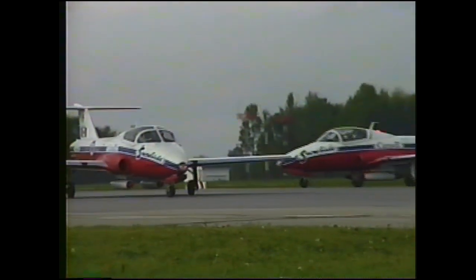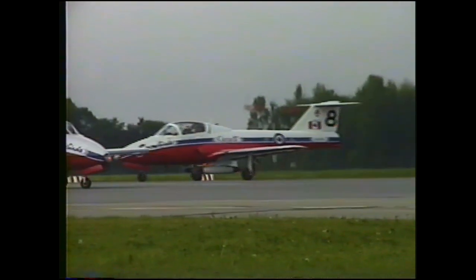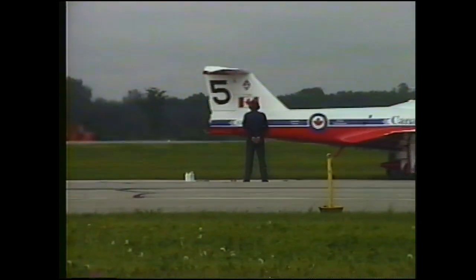And all of the aircraft that are out here will be flying for you. The C-5s, two of them parked right out there. You'll be able to get up much closer to them tomorrow. Come early. Bring your friends, go to air shows, that's easy enough.